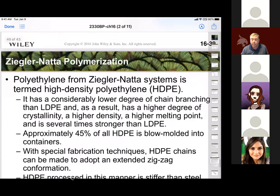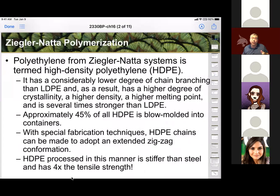Now, because there's no backbiting, there are fewer branches in high density polyethylene than in low density polyethylene. What that means is we have fewer chains that can't stack together. Most of the chains are aligned and have a higher crystallinity because we have straighter chains. A higher degree of crystallinity and straighter chains make it stronger because we have more van der Waals forces giving it strength. And it's harder to melt because of those van der Waals forces.